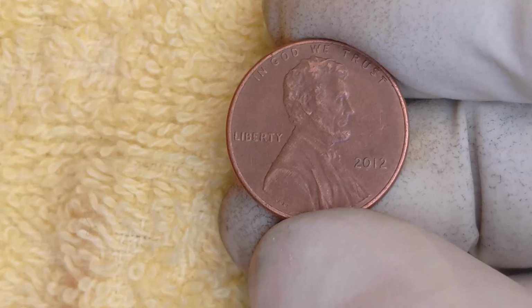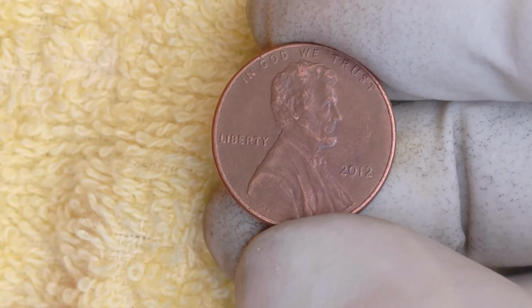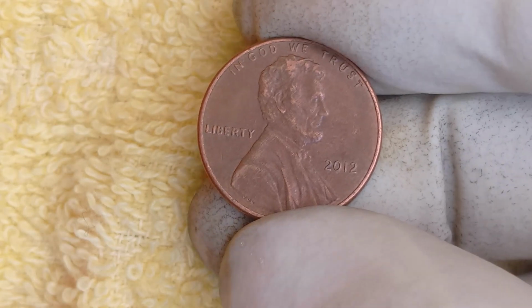So, my fellow treasure hunters, always check your pocket change, keep an eye out for rare pennies, and never underestimate the value of a single cent. It might just be worth a fortune.